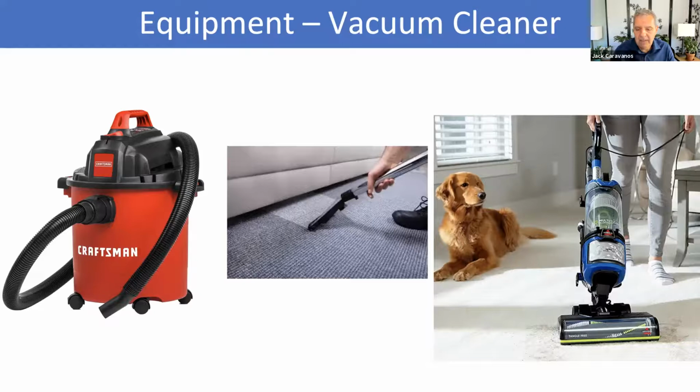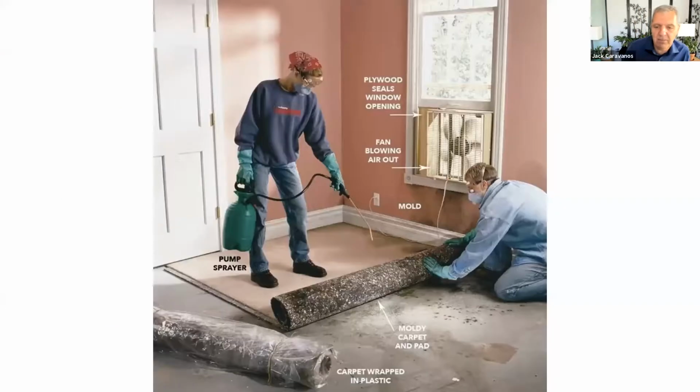But be careful using HEPA vacs in wet environments, because the matrix of the vacuum filter, the bag itself, the high efficiency particulate air filter, is subject to water damage. It actually is like tissue, it will actually fall apart on you, and those are expensive to replace.